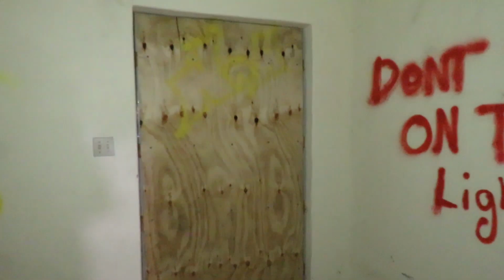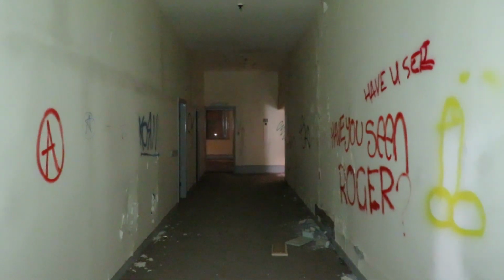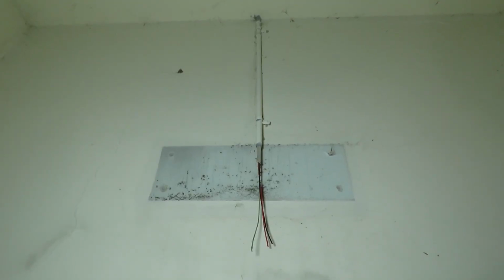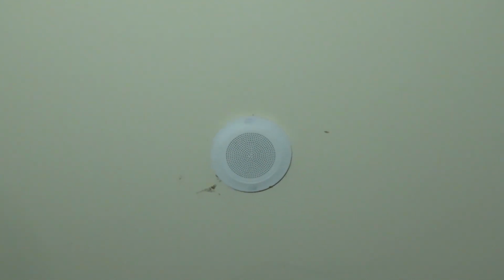Alright, coming out, there's a boarded up door here because that section's been demolished now. Exit sign dominance. The light's gone, but you can see all the bugs that went behind it and died over the years. Little modern speaker on the ceiling here in the hallway, probably for announcements or emergency alarms.